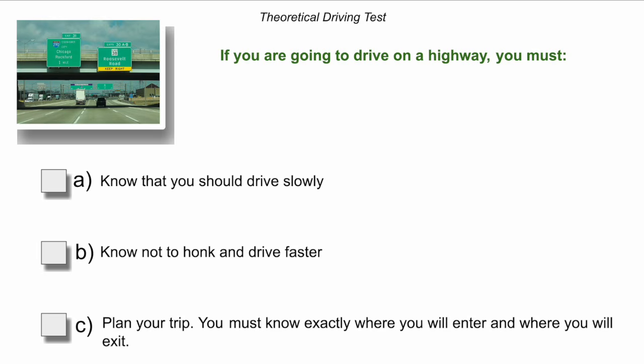If you're going to drive on a highway, you must plan your trip. You must know exactly where you will enter and where you will exit, especially if you're a beginner driver.